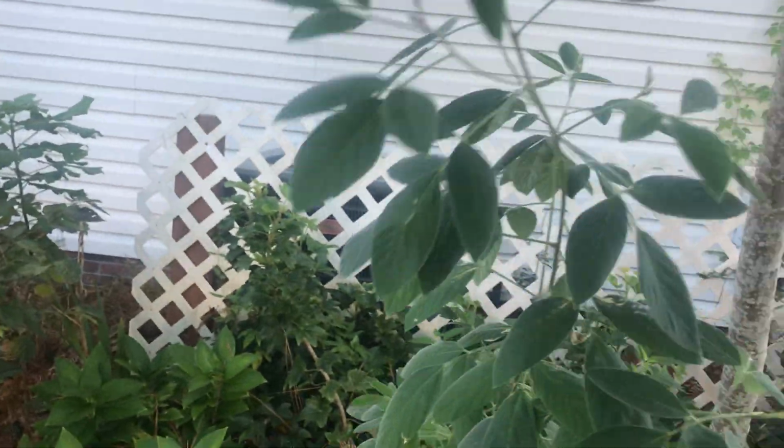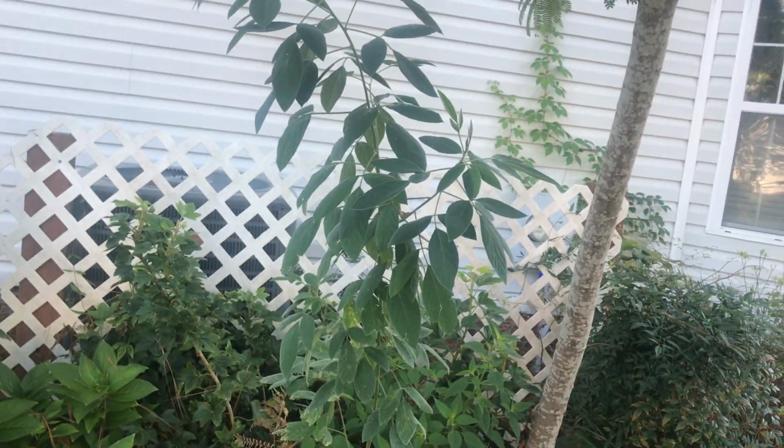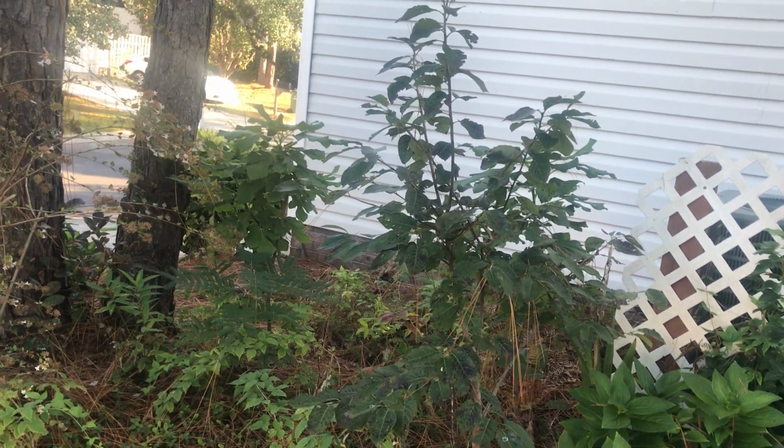These are pigeon peas. There's this tree and also this one over here, and there's a couple in the backyard as well, but those aren't getting big enough to produce beans each year, so we're not getting anything off of them, unfortunately. But it's a legume and it's good for the soil, so there's that aspect of it.